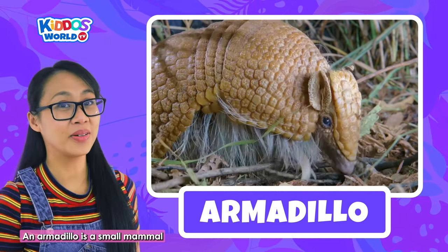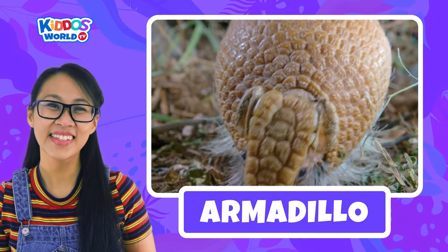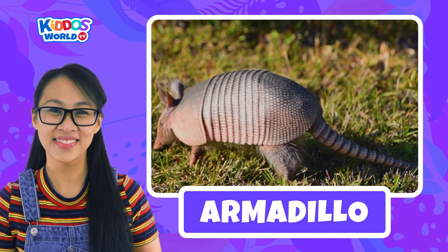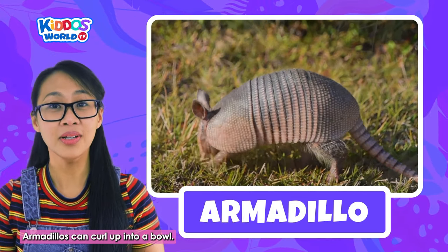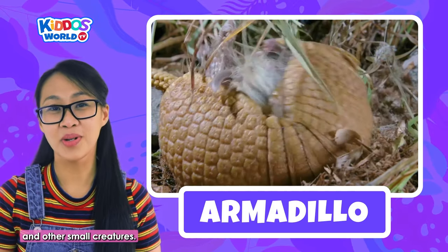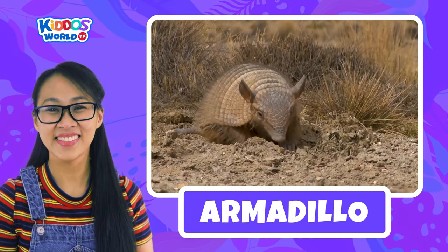An armadillo is a small mammal with a pointed snout and a long, stout tail. The back of these animals usually has scaly plates and leathery shells. To protect themselves, armadillos can curl up into a ball. It eats insects, worms, and other small creatures. It's fascinating to learn more about this unique creature.